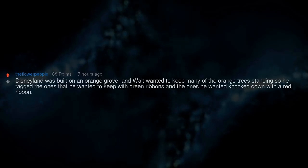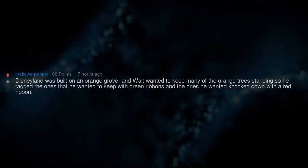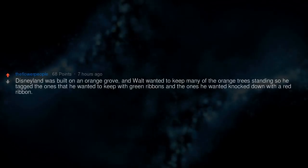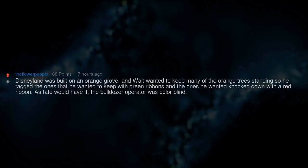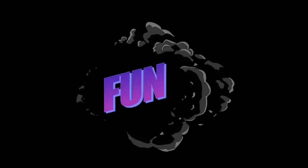Disneyland was built on an orange grove, and Walt wanted to keep many of the orange trees standing, so he tagged the ones that he wanted to keep with green ribbons and the ones he wanted knocked down with a red ribbon. As fate would have it, the bulldozer operator was colorblind. No more orange trees. Disney World, Orlando, has an underground that runs most of the park.